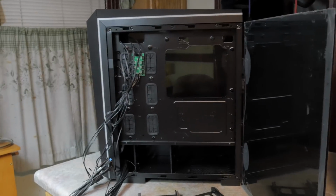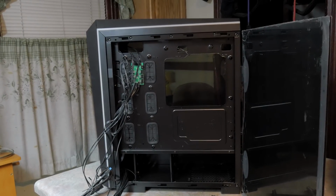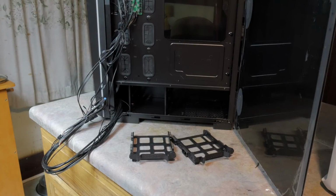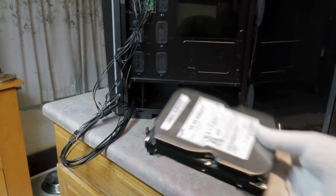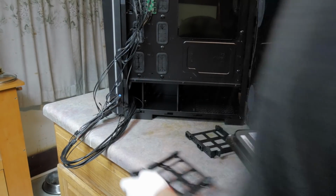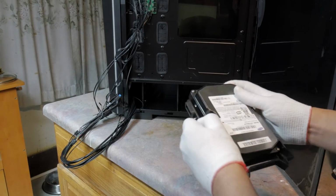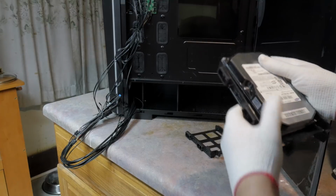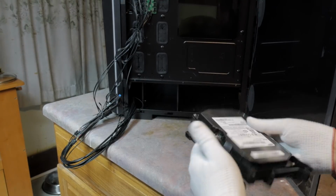This is $150. The opposing case. This drive is oversized. It's old, but it would fit in the white case. It should fit this too. Alright, well, at least that is decent.